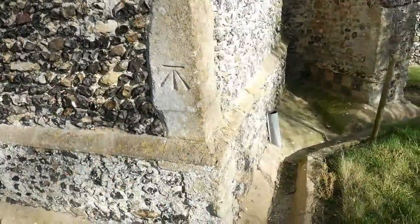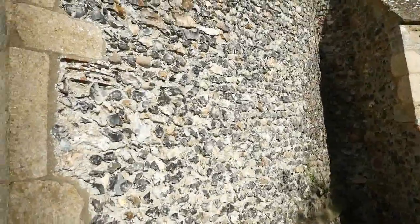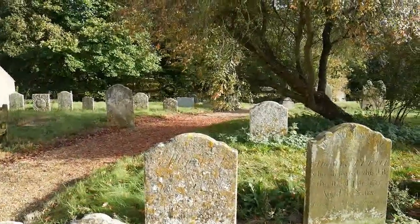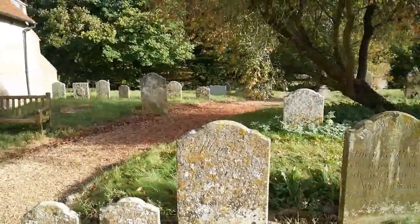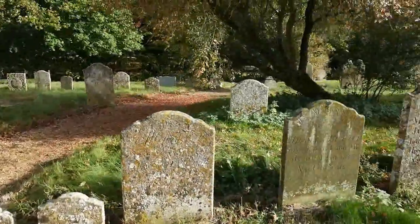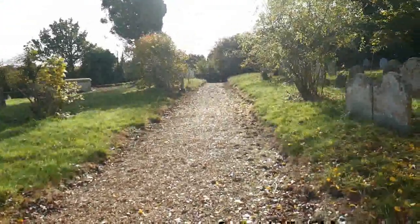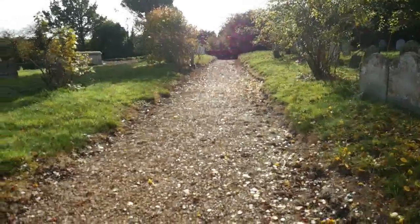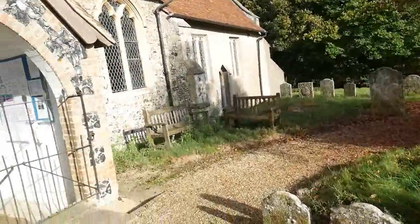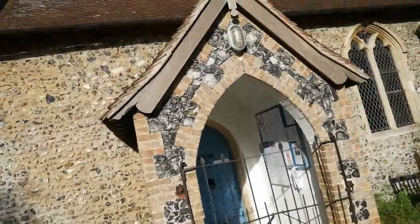I like the little notice telling us which way up. So back at the porch, we've got two paths that converge at the porch. We've got the path that comes up from the car park over the river, or the little stream rather, and we've got another path that comes straight in from the main road. And both of these paths converge at the little porch here, which is ever so nice.